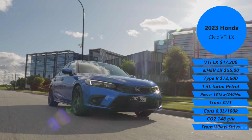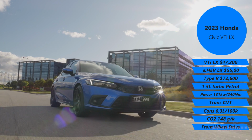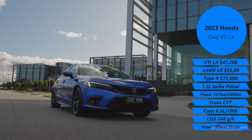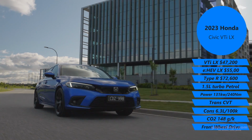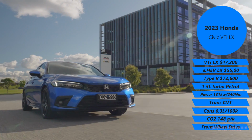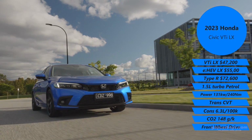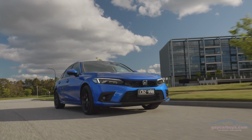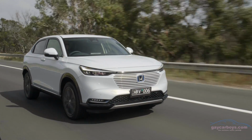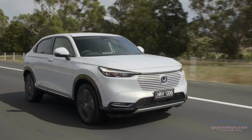Power is from a 131 kilowatt engine. It's a 1.5 turbo, which seems a little bit mild, but it does feel very nippy. The transmission, one of my pet hates, is a CVT. Now, in the recent HR-V, I gave it such a panning because, quite frankly, it was awful. Awful. This one, though, is quite different.